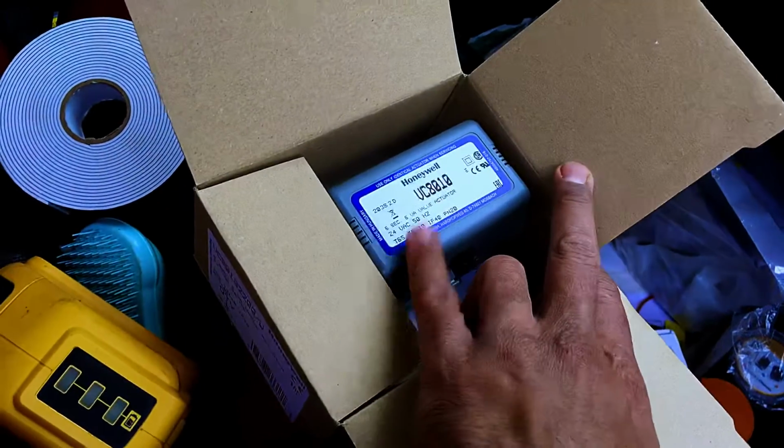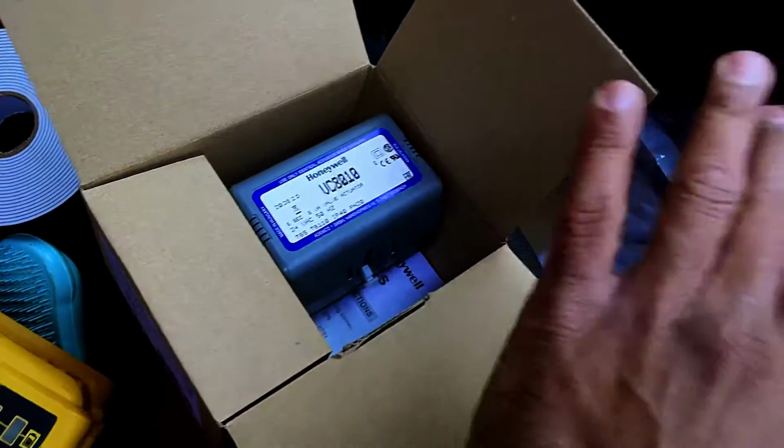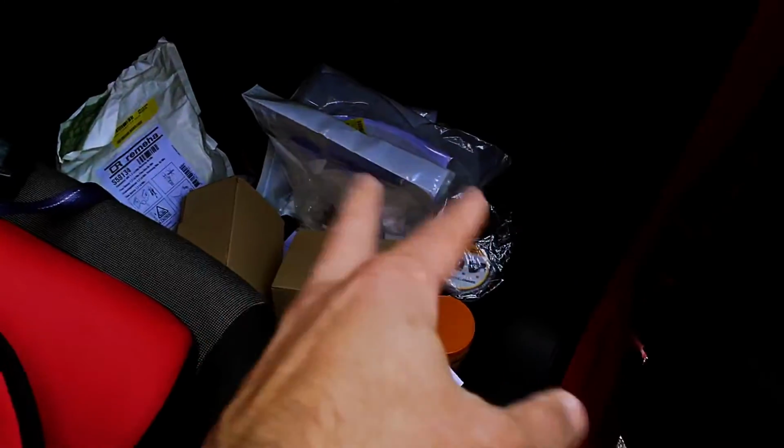So here in the boilers and the diverter valves in this country have these heads rather than the metallic ones that you guys have in the UK, because these are low voltage, and obviously in the UK everything is mains voltage. So yeah, few parts I need to organize in my van.